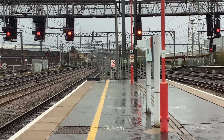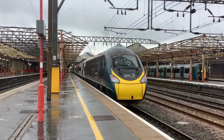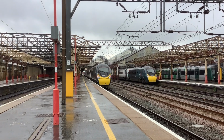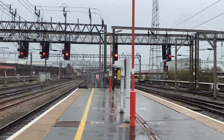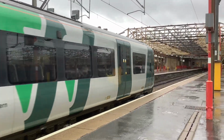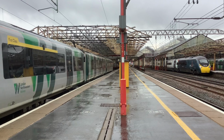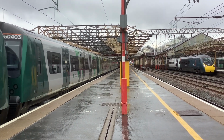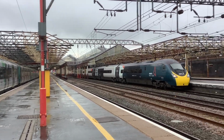Now arriving is the 12:52 London Northwestern Railway service from London Euston to Crewe. And now departing is the 12:52 Avanti West Coast service from London Euston to Glasgow Central, and there is the 12:52 Avanti West Coast service from Glasgow Central to London Euston. And here is the service from London Euston, 350403. And 351029. And now departing is the 12:53 Avanti West Coast service from Glasgow Central to London Euston, 390047.